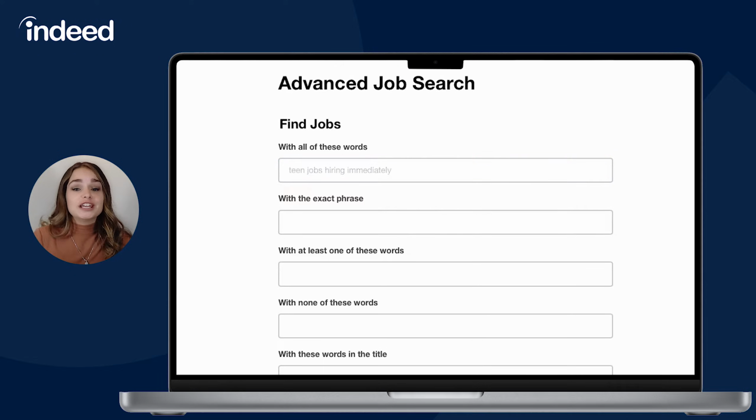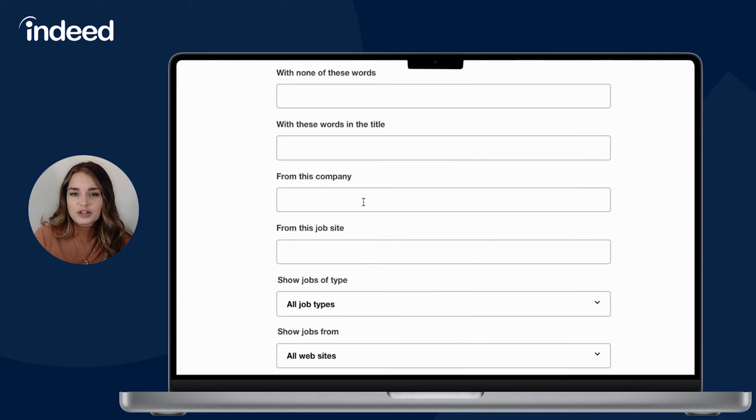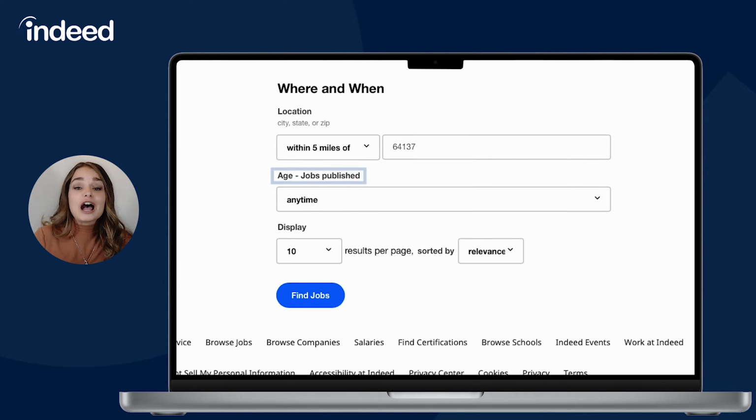You'll have the option to enter all of or the exact phrase and even phrases that you don't want to see. You can also be specific about things like the company and how old the job posting is. Now, don't worry, you don't have to fill out all of these fields, just the ones that are most important to you. Here are some things that you may want to consider using the advanced job search for.